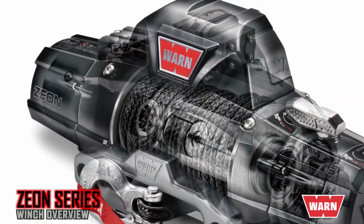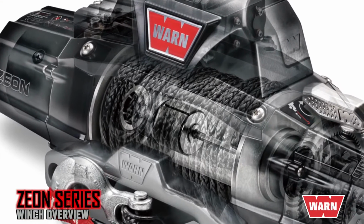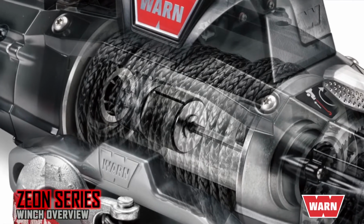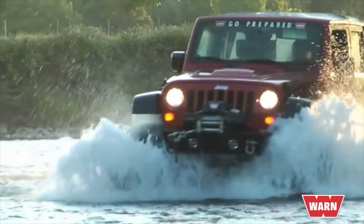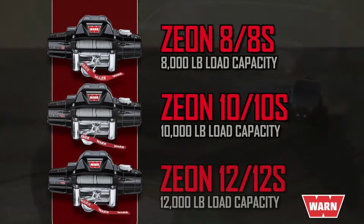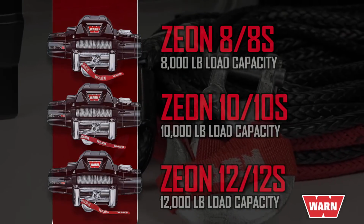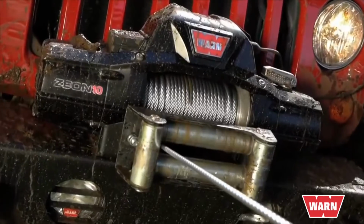And the ZEON has a 6-segment mechanical cone brake versus the VR Evo spring brake, giving you more reliable load-holding power. ZEON winches are the top choice of editors and off-roaders worldwide. They're available in 8,000, 10,000, and 12,000 pound capacities with lightweight, easy to handle Spydura synthetic rope or durable steel rope.